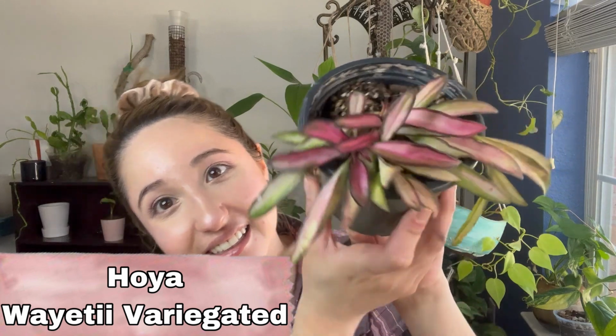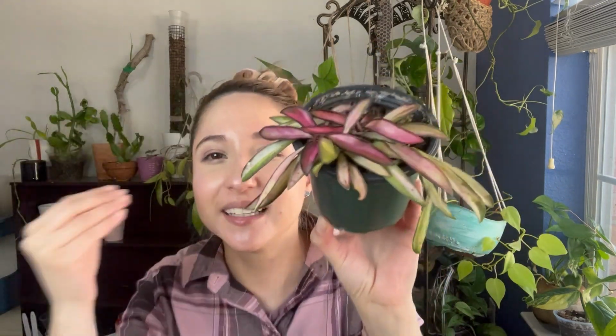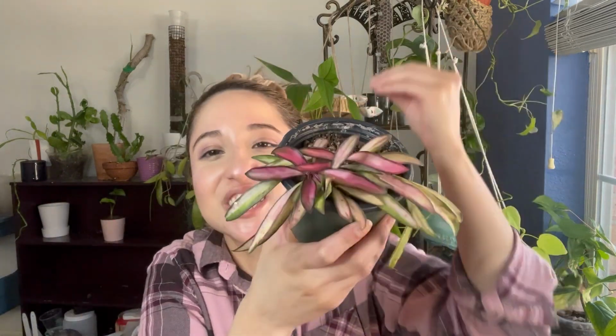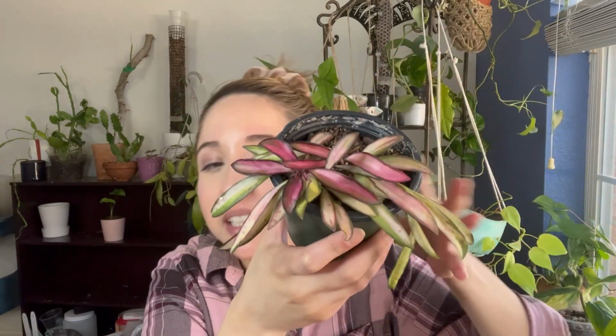Okay, so the first plant that we're going to talk about is going to be this Hoya Hush. Just look how gorgeous she is. Now, I know not everybody gets this plant for the sun stress, but that's 100% why I got this plant, because she sun stresses hot pink, and thankfully she has a lot more light in the spot that I have her in.